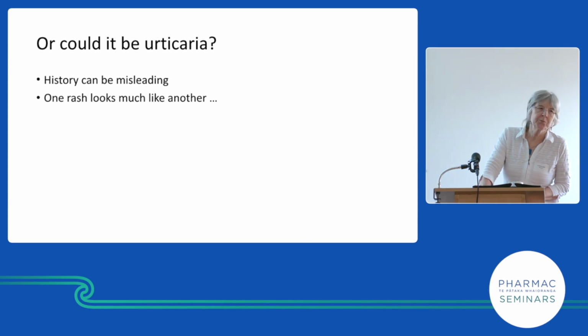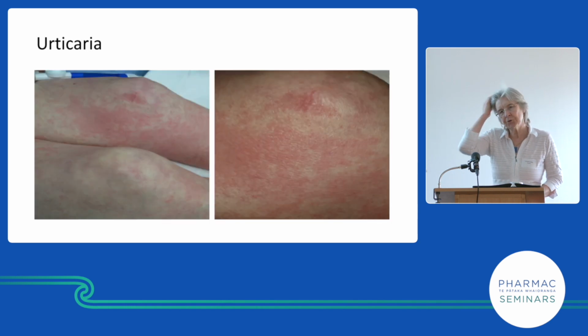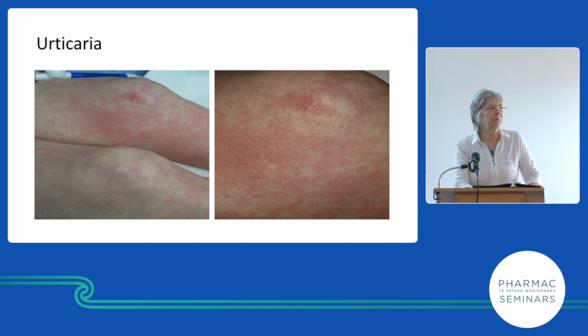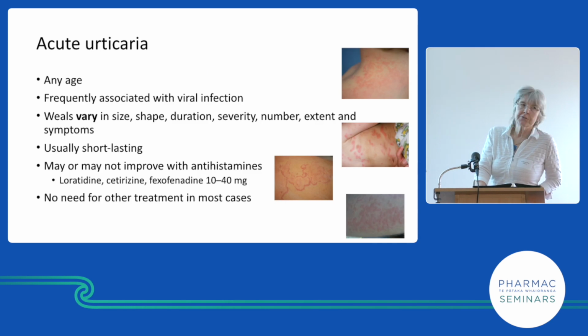So urticaria can have small spots or big ones, and so we do sometimes get referrals about urticaria or morbilliform eruptions which have got them round the wrong way. So remember, urticaria is wheals, they're transient, they move around. And they're less common as a drug eruption. Mostly they're due to the virus for which you gave the unnecessary antibiotic.